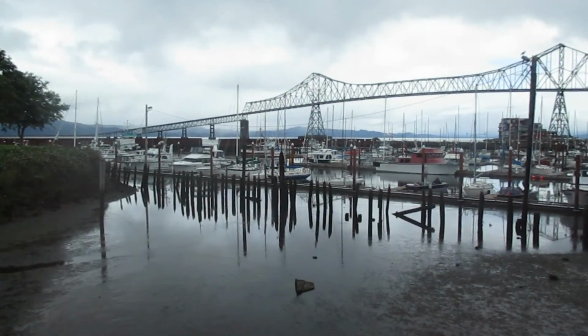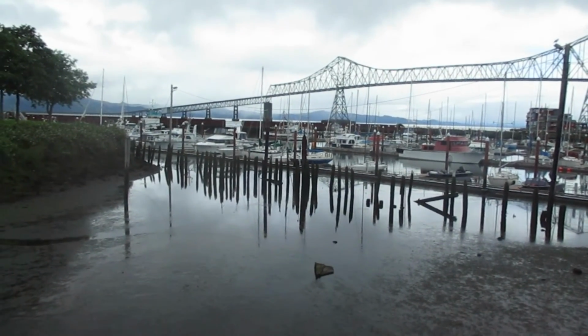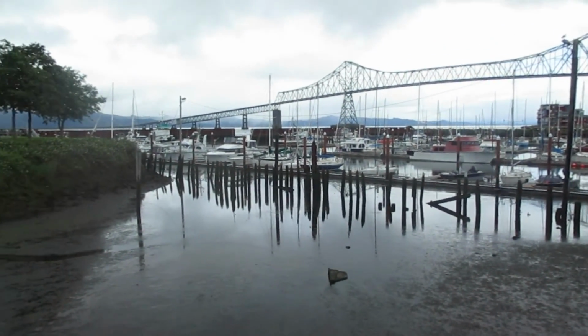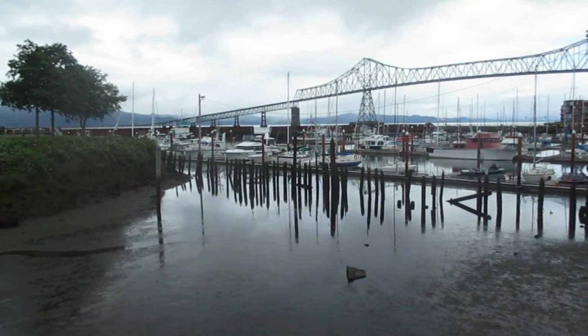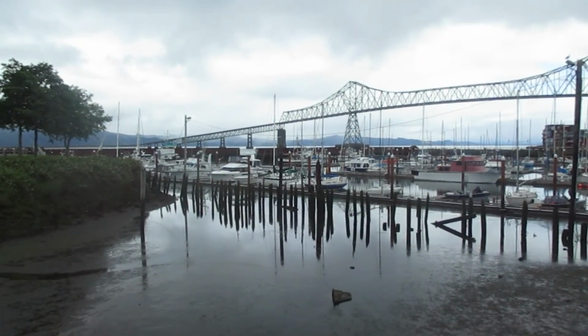Well, it's going to be sunny today, so you can see it popping out. It's weird, there's the Columbia River, and it flows outward, and you can see it in the distance really just gushing outward.